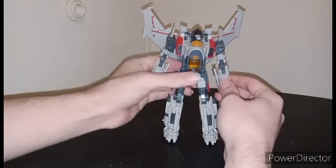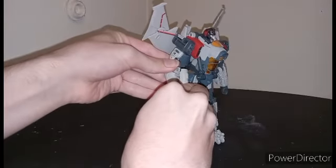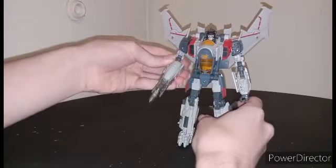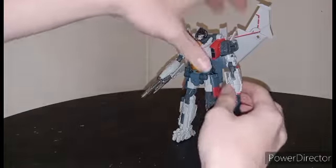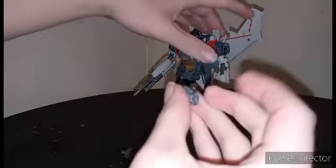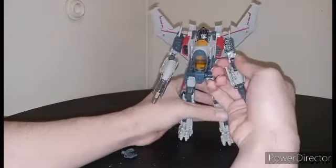Now, he does have weapons, of course, like I alluded to. He can hold this weapon, which just kind of pegs in right there, like so. And then the other weapon, we bring this arm out, is his stabby claw, which I really do like how they make it look like his hand was integrated into it. Focus, please. There we go. Look at that. So, there's the weapons.